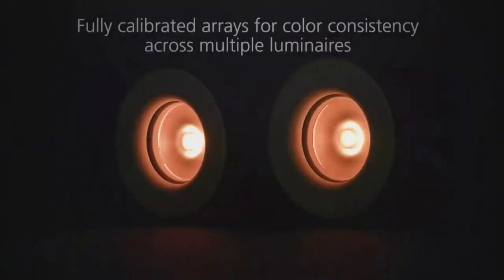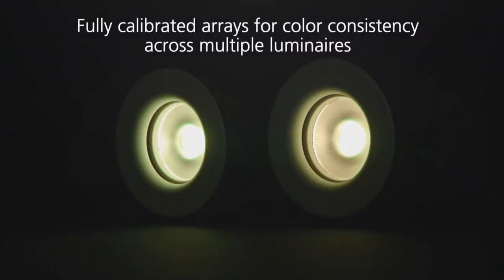We are using fully calibrated arrays with Navis 100, and that is pretty unusual in architectural products, but this means that you're going to get that same consistency when using multiple luminaires, the same color aesthetic, the same appearance from fixture to fixture when using multiple luminaires in the same project, or even adding luminaires to an existing project.